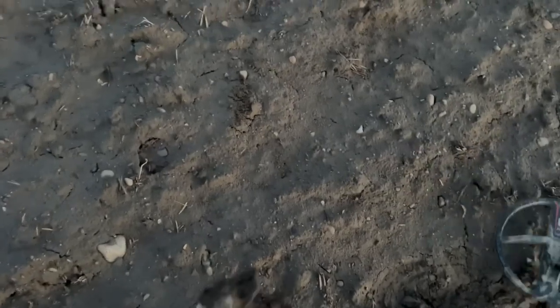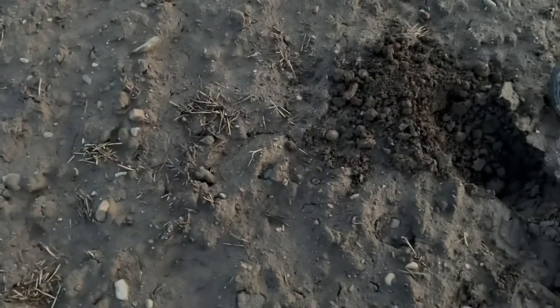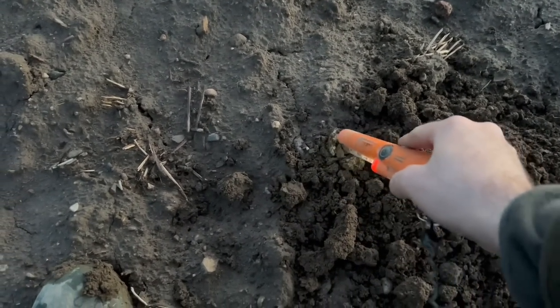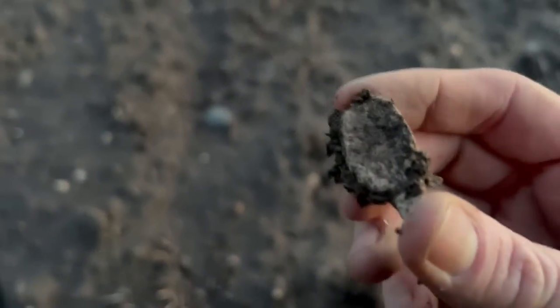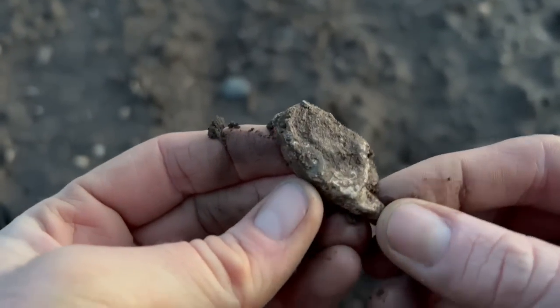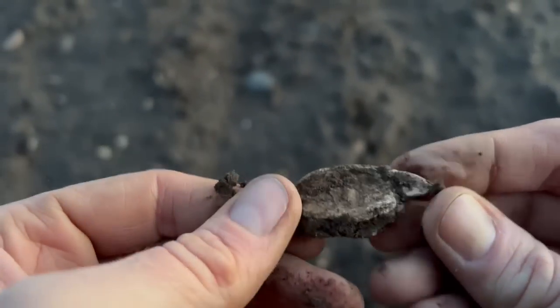a fair bit of a screamer, but I'm not convinced it's a coin though. It seems a bit too big. I'm happy to be proved wrong, of course, but I think it could be aluminium. Oh no, bit of lead? It is. It is a whopping big bit of lead. It looks like it's got a purpose. What is that? What is that?